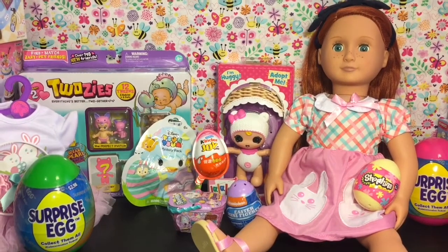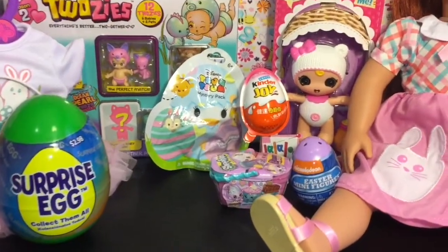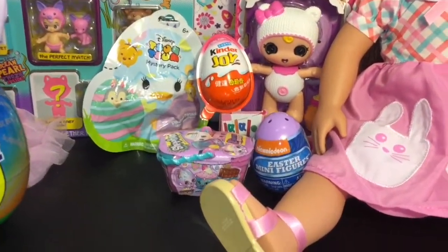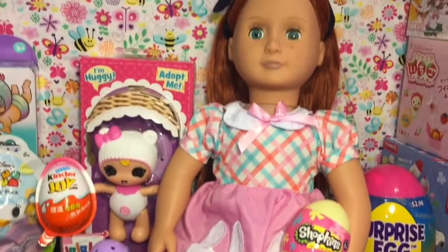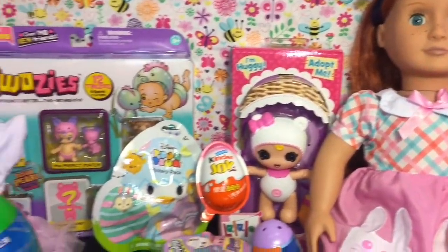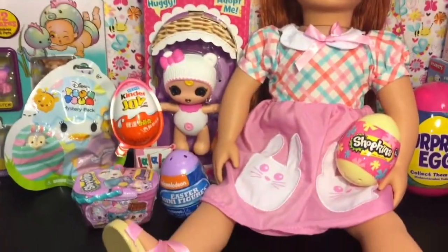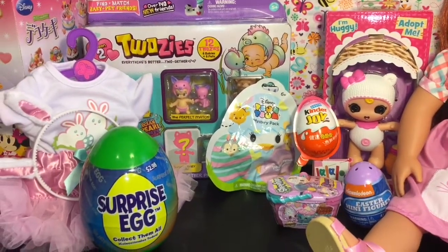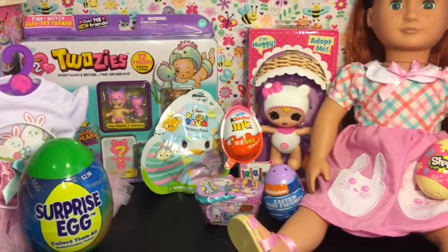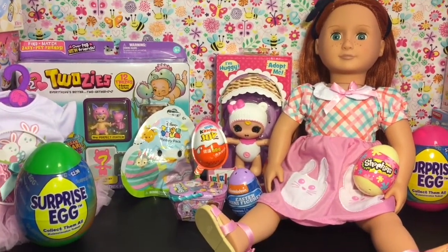Today I have a bunch of toy surprises to open, including some surprise plush eggs, Kinder Joy, Easter Shopkins, some Paw Patrol Tsum Tsums, some more Easter Shopkins, Lalaloopsy Twozies, and I am joined by the adorable little Kendra in her bunny rabbit dress. I also have another little bunny rabbit dress for her with bunny ears, so perfect for spring and Easter. Let's go ahead and start opening some toys.